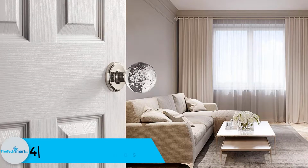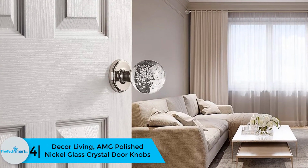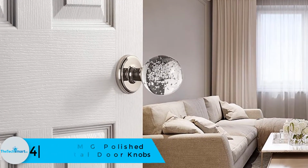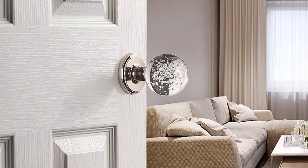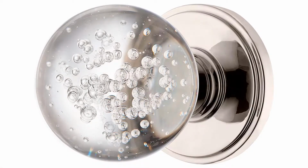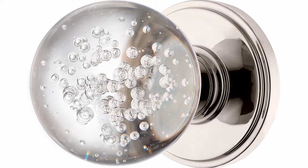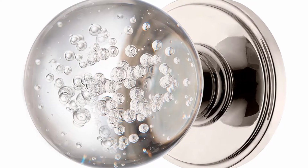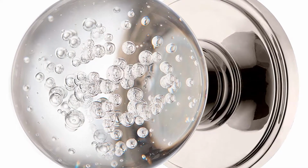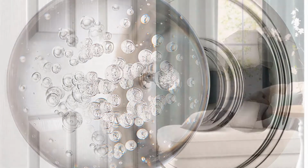Moving on, at number 4, we have the Decor Living AMG Polished Nickel Glass Crystal Door Knobs. This is one of the overall best picks available today. These door knobs manufactured by Decor Living are ultra durable, as they are made with long-lasting material. They come with all necessary mounting hardware, which makes them easy to install. You can also use any Phillips screwdriver to mount the door knobs. In the package, it includes all installation screws, strike plate, passage door knobs, spindle, and latch.